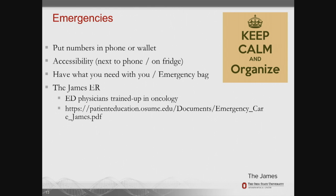Emergencies are another time when organization can be key. So it seems like inevitably, as a caregiver, there's probably going to be some emergency that comes up, and being prepared and organized and ready to respond is really important. So making sure that you have important numbers with you, saved in your phone, carried in your wallet or your purse, somewhere where they're very accessible. You also want to have what you need with you in case an emergency arises. One example that I've seen before is if people are worried about their blood sugar, having snacks always with you in your purse. There are all kinds of things that you can carry with you: medication, cleanup supplies, anything that you may need. Have a little emergency bag or something that you can take with you.